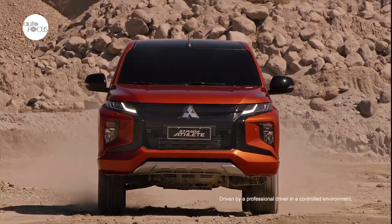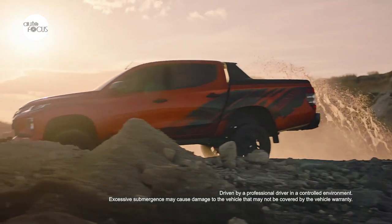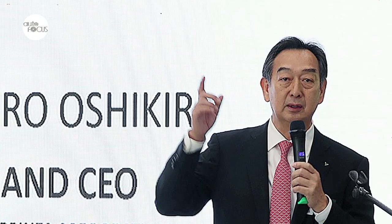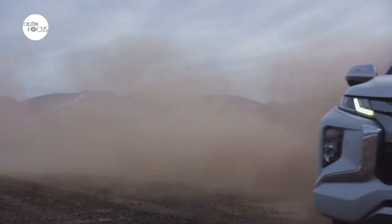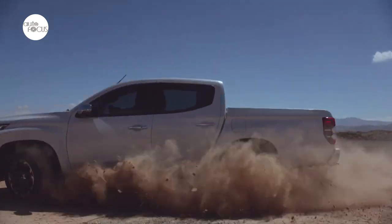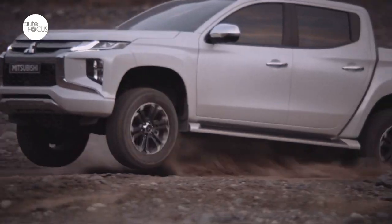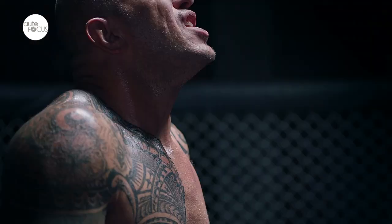We are very excited to introduce the Strada Athlete here in the Philippines. Its robust and sporty design best represents the capabilities of our truck, said Mutsuhiro Oshikiri, President and CEO of Mitsubishi Motors Philippines Corporation. With 40 years of truck engineering heritage, the Strada has been refined to become a well-balanced road warrior that does not only conquer rough terrains, but also provides advanced technology, comfort, and safety to its driver and passenger, he added. Mitsubishi has signed up Brandon Vera, one heavyweight champion, as brand ambassador for the Strada Athlete.